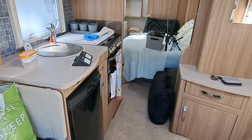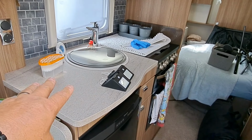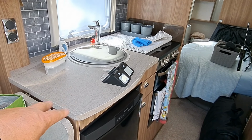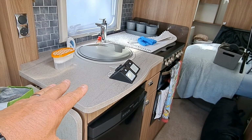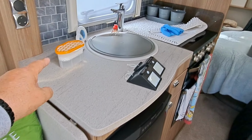In the kitchen area here, like I said before, you've only got this prep area here. I mean, if it had the drainer there, which was built in, then maybe you wouldn't have so much prep area, if you understand what I mean. You have got the flappy down bit there. But yeah, it can be a pain sometimes.